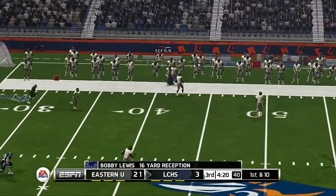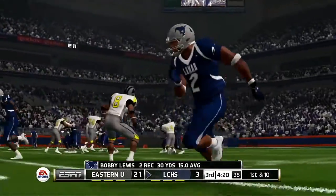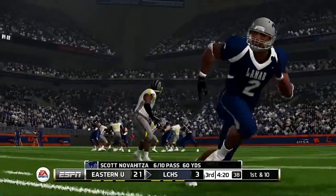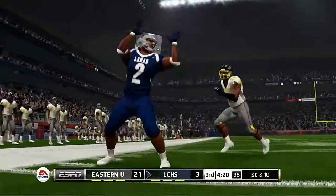Unloads it, and he's knocked out immediately after the catch. This passing game can be very effective if you don't get enough pressure on the quarterback. They use their personnel well and can be very tough to defend.